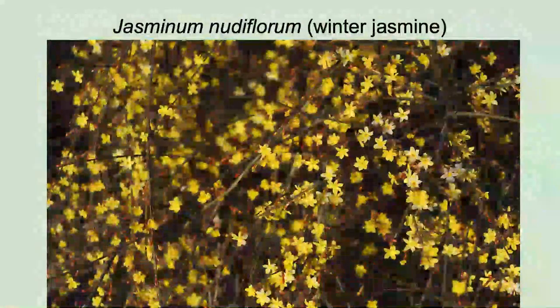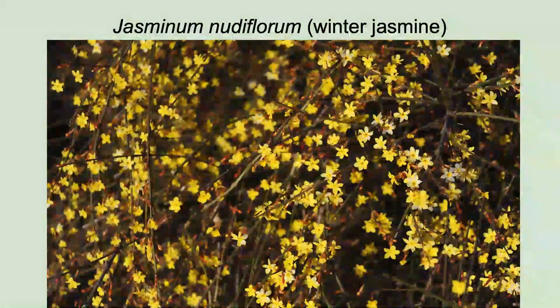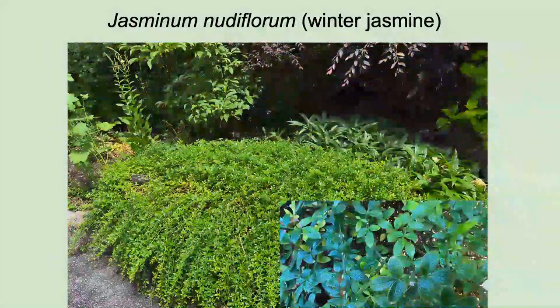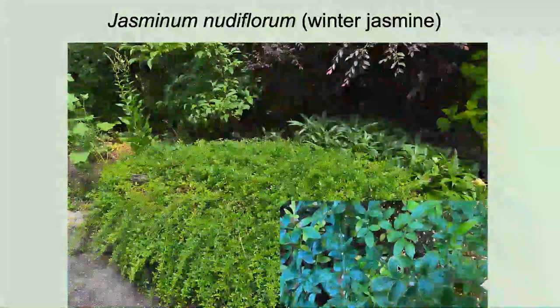You see, it is called nudiflorum because it blooms on leafless branches. Unfortunately, I have to admit, it does not have a sweet smell or any smell. And here it is in the summer, and it has these wonderful leaves, each with three leaflets.